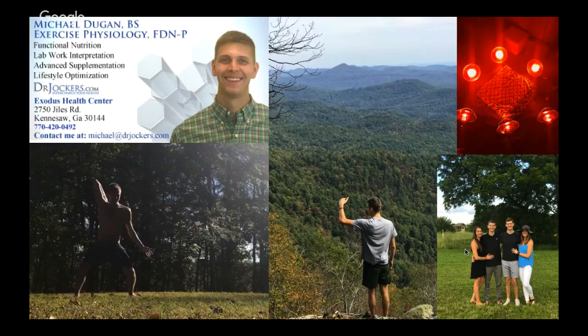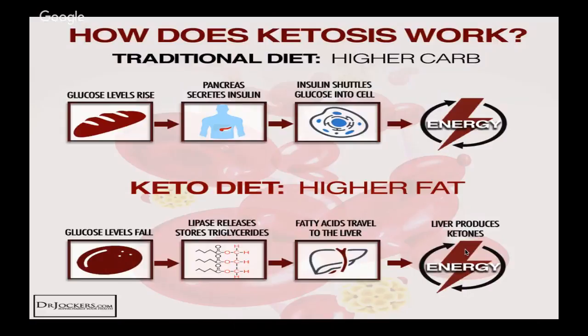First of all, how does ketosis work? Basically, you're training your body to burn fat instead of sugar for energy. So why would you want to do that? There's actually a ton of benefits. When you think about how it works at a metabolic level, when you consume sugar, you have a spike in insulin that occurs in order to feed that sugar into your cells for energy.